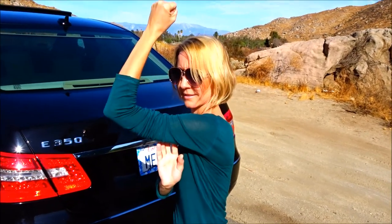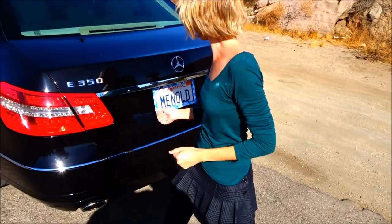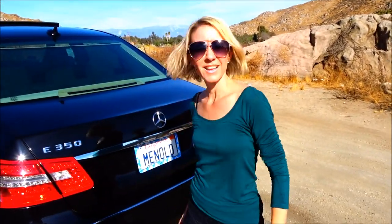None of this is going in, so you don't have to worry. What do you got in the trunk? I got some junk in my trunk. What do you got in the trunk? Gucci gang, Gucci gang. What do you got in the trunk?